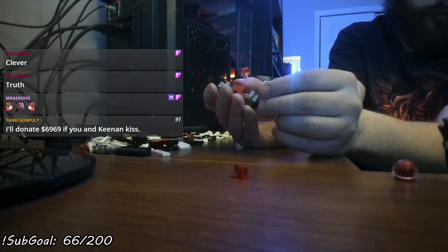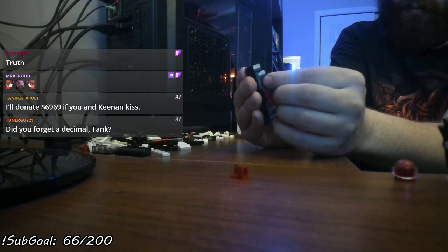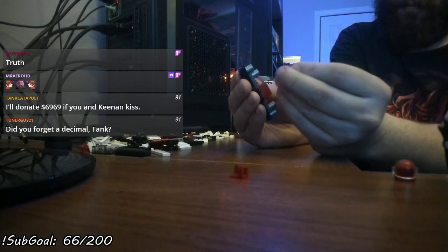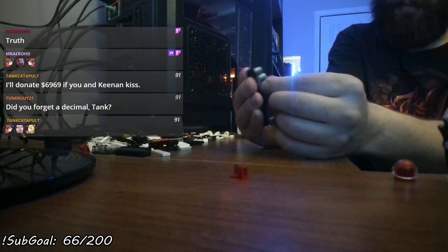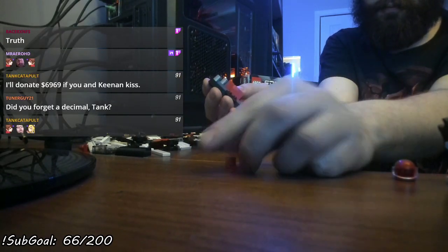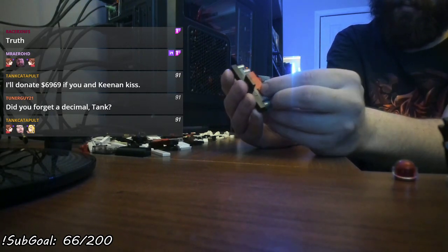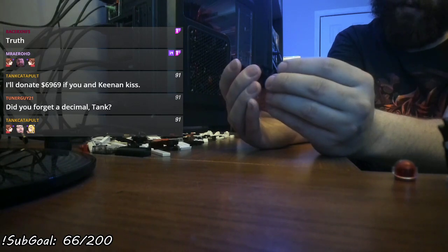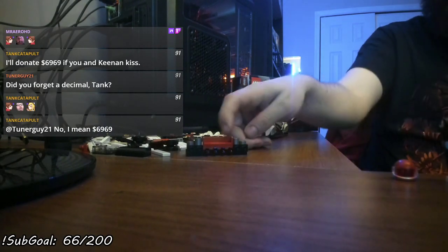I'll kiss Keenan for free. What are you talking about? That's not even right. Me smart. I'm pretty sure, considering it's tank, there was not supposed to be a decimal there. I like how that looks like a couch.